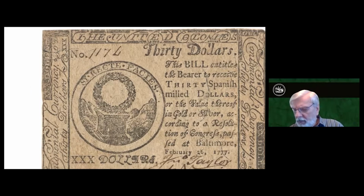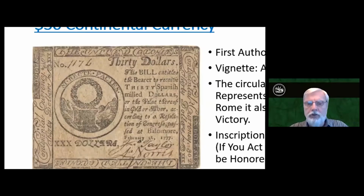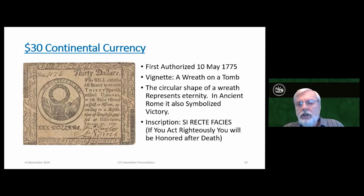When I think of this, I think of people like John Hancock, John Adams, Benjamin Franklin, Alexander Hamilton, Betsy Ross. But the main person I really think of is George Washington. Just think about how revered George Washington was. He was the father of the country. He acted righteously. He did everything we could possibly have asked of him. And now we honor him even today, 200 and some years later, for all that he's done for the country. So if you act righteously, you will be honored after death.